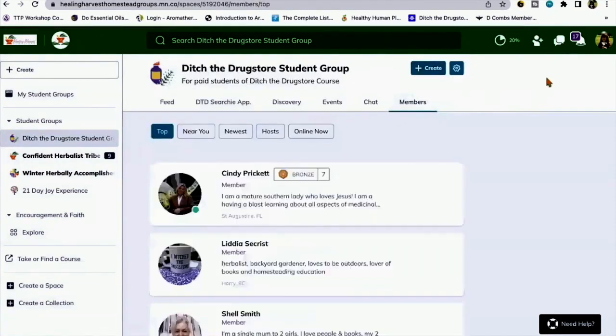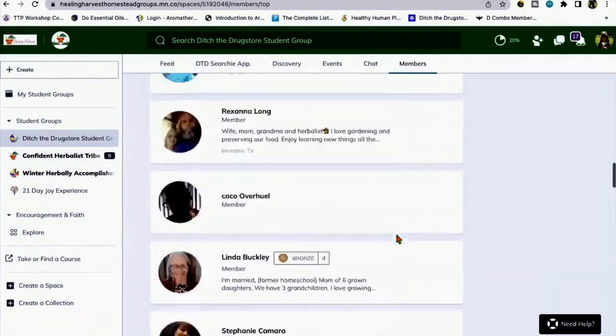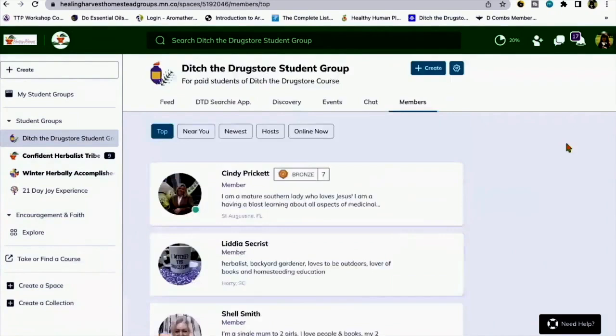Members, this is where you can see all the members who are in here. There's a lot of them right now who are willing to help you and be friends and who are so kind. So just know that that's where you can find things.